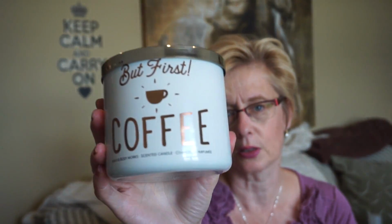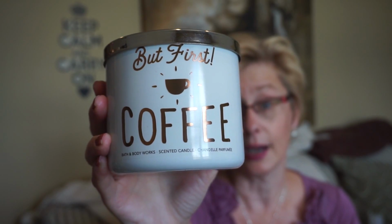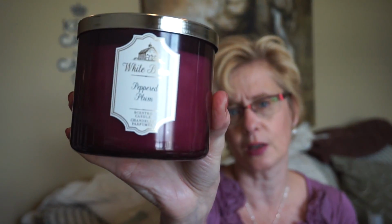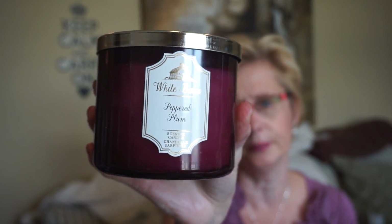This one has a little bit of sweetness, but yeah, I'll be curious to see when this is burning, how strong it is, and if any other, like a kind of a caramel latte or something kind of scent comes out with it. So if you tried this one, let me know about the strength and how it is on burning.